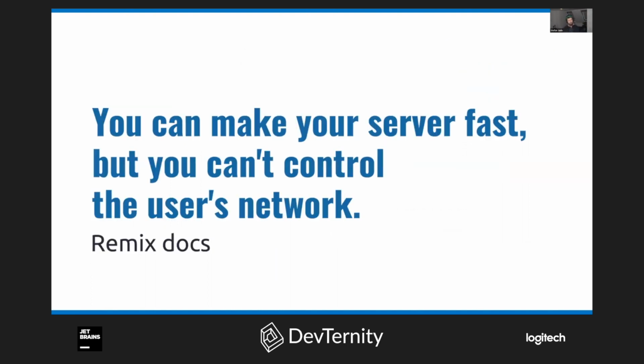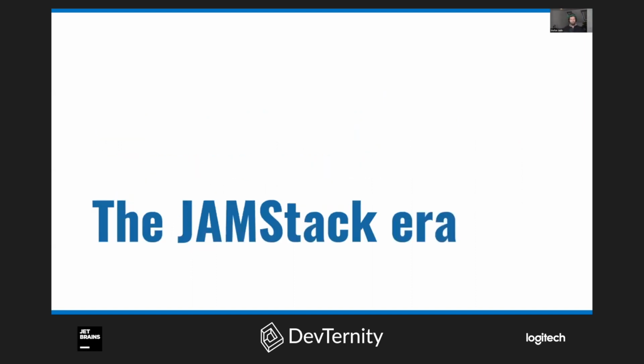So in the Remix docs, which is one of these new fancy hip frameworks, they say that you can make your server fast, but you can't control your user's network. And I think this is super, super valid and good advice over here. So to work around this, what happened is that we entered this era, right?